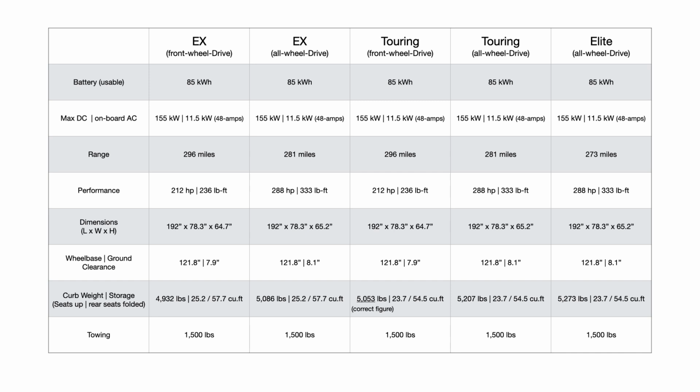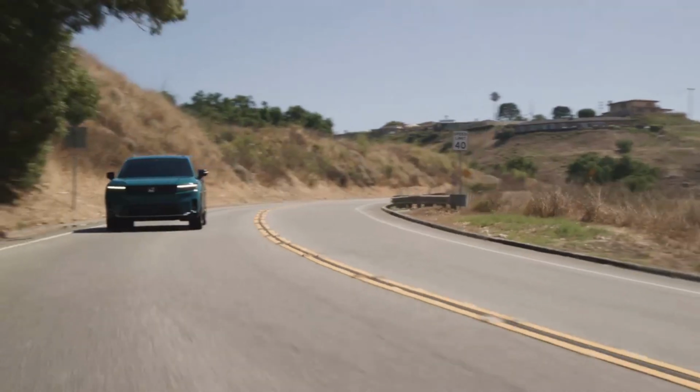The EX front-wheel drive is 4,932 pounds. The EX all-wheel drive is 5,086 pounds. The Touring is 5,083 pounds and 5,207 pounds in the all-wheel drive systems. And the Elite is 5,207 pounds.